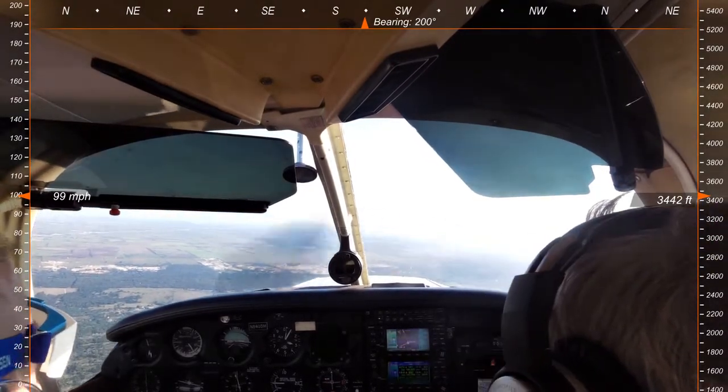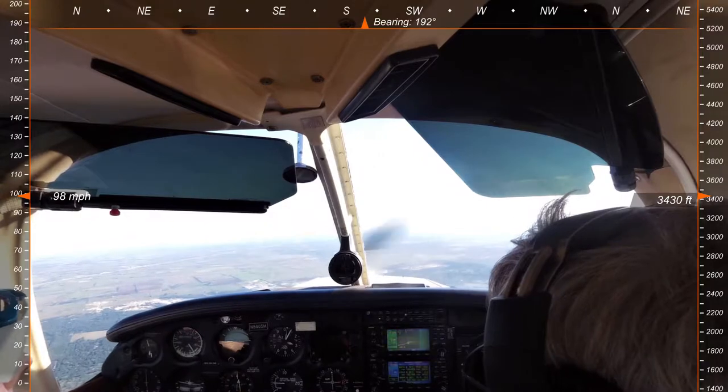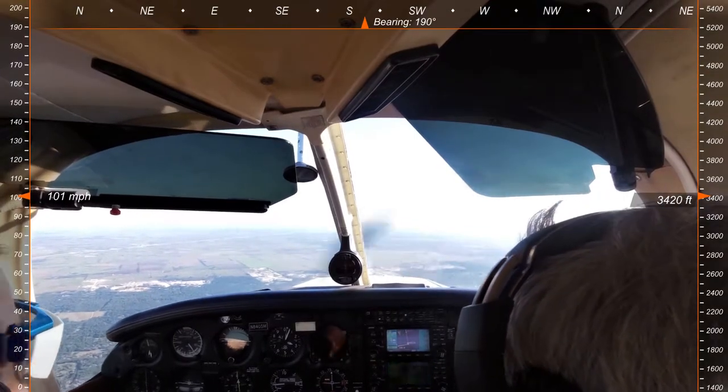I'm going to roll right on the point because I'm going to check the wind correction. I'm at 180 right now. It says 189, so we're going to hold right here until we correct for the wind since we're being pushed to the right. And then we'll line back up and go a little bit to the left.